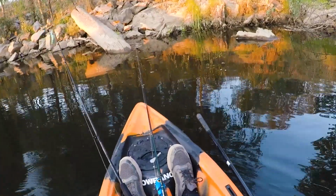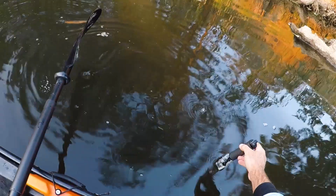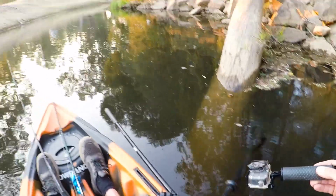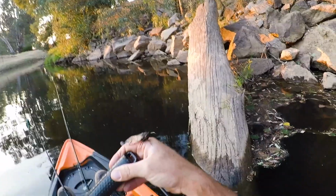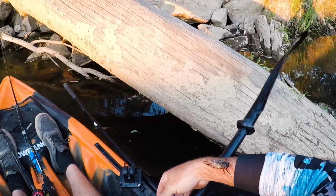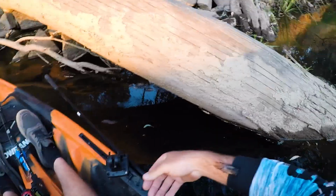Lucky cicada. Cornered, mate. Done for. That is one lucky cicada. If we were in bass country, mate, you would be dead. There wouldn't have been a chance for me to save you. Can you just, I'm trying to get you on the log. What do you, like, stop going up my arm.